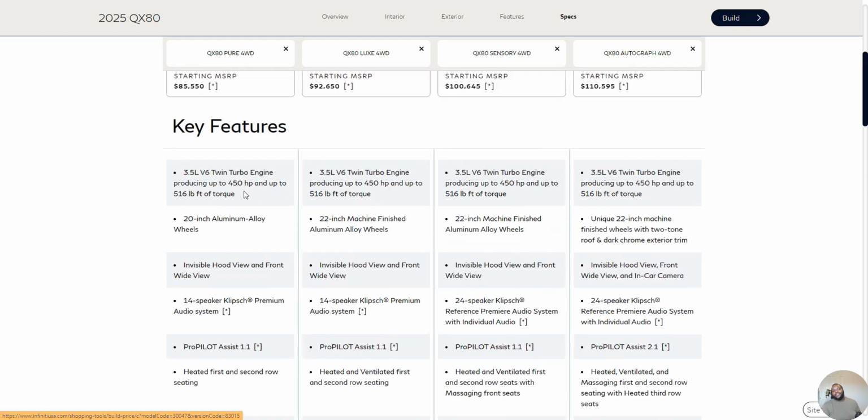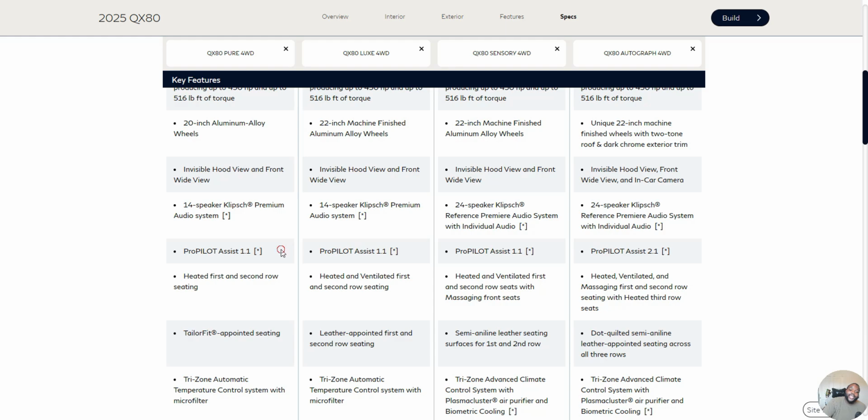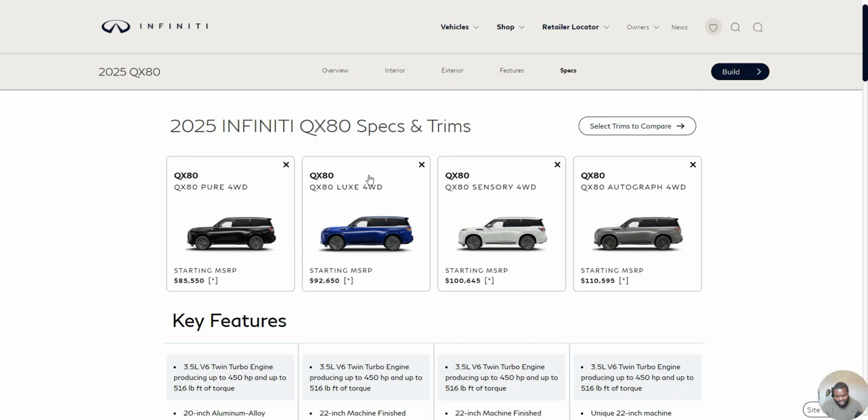The one thing I like about the Pure, the base model, is they did not hold back on giving you the safety features. You're gonna get all the safety features that the rest of the trims have, except the Autograph, which has a little bit different Pro Pilot 2.1. And I'll get into what that means when we get there. Okay, so now for the Luxe.